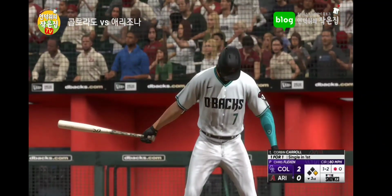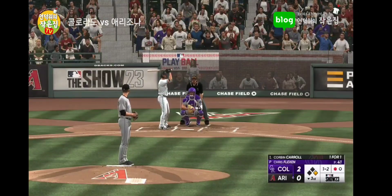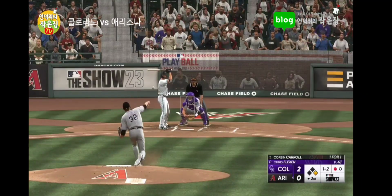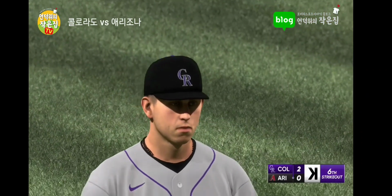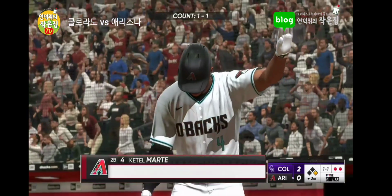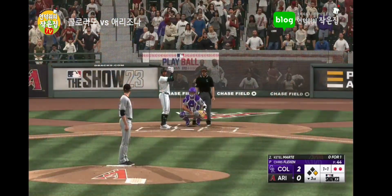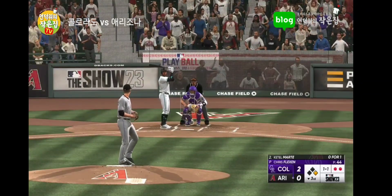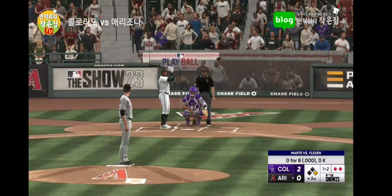One ball. Swing and a miss. 1-2. Caught him looking for the K. Ketel Marte up to the plate. Flied out his first time. Perdomo leads off first with two down in the inning. That's in there. That is strike two.